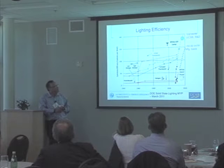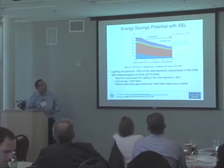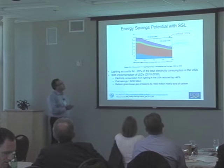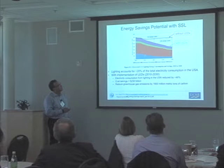And you can see the steepness of this curve means we're still in the learning cycle. So I don't want you to think that LED lighting research is by any means over. However, the potential is starting to actually affect energy savings. And this is where we are in 2014. And this is the forecasted energy going into lighting. This is just the lighting portion.